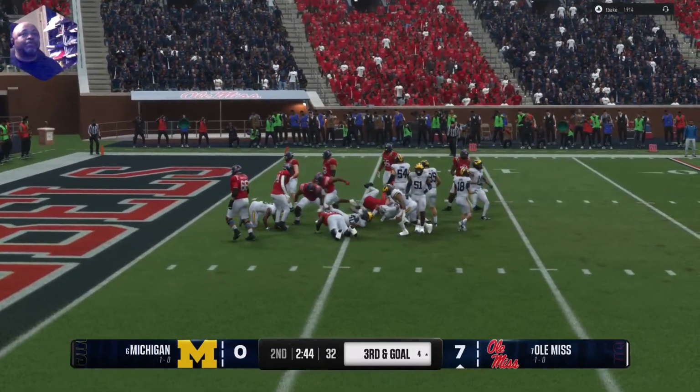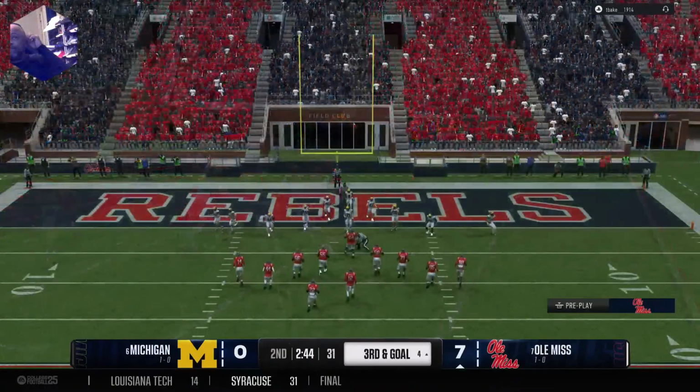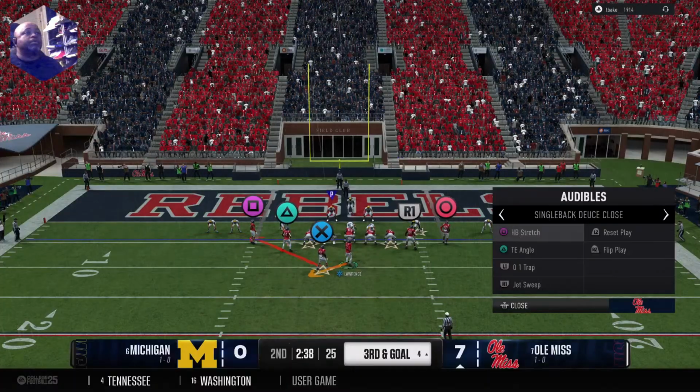Boy, the defense is digging in. The offensive line trying to get a good push. I'm curious to see if they try to run the football again here on 3rd and goal. He moves the ball to the 4. It's 3rd down and goal.